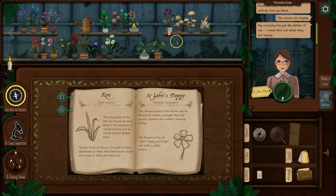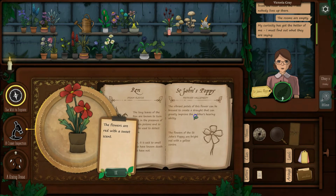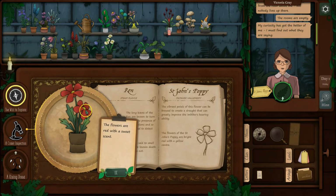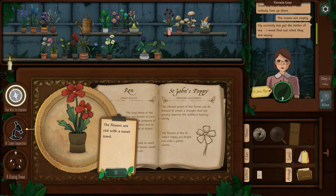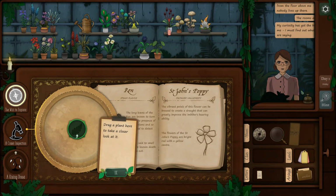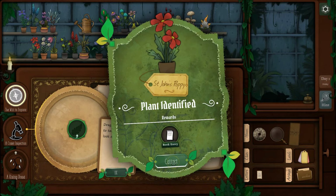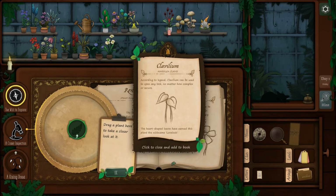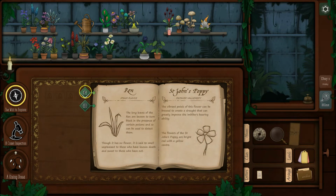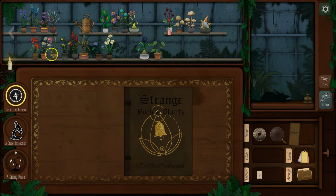Okay, let's have a look. Look at that. So the picture looks the same, number of petals, bright red with a yellow centre. I reckon this is St. John's poppy. Let's find out. Plant identified, and as a reward we get an entry for our book, which is Clavilium. Okay. So now we have our first identified plant. So let's label it.